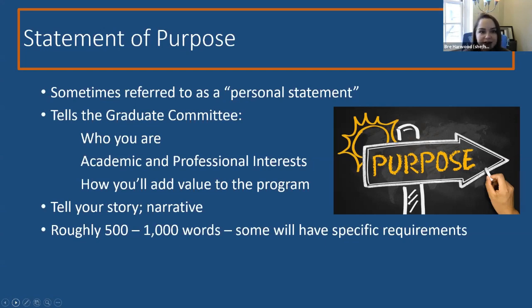Typically a statement of purpose, in some research that I've done and work that I've done with students, is around 500 to 1,000 words. But if you see specific requirements for a statement of purpose from a grad school committee, then definitely follow that. You wouldn't necessarily have to say, oh, I heard it was 500 to 1,000 words. If they give that specific requirement, then go with that.